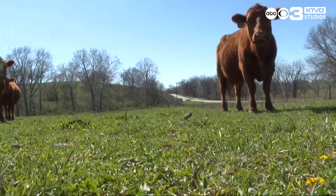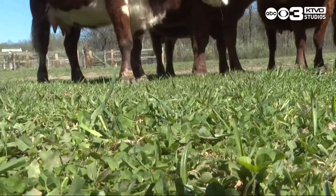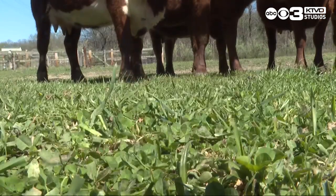Excess fertilization can bind up that magnesium that is held in the grass and does not make that available to the grazing animal. Irwin suggests starting grazing in pastures that have more mature grasses and legumes, and if you start to see symptoms of grass tetany, it is treatable and you should call your veterinarian for treatment.